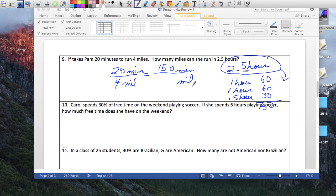And now I can find how many miles she can run. So 20 to 150. No, let me simplify. Let me divide this by 2. So 20 divided by 2 is 10. 4 divided by 2 is just 2. So now I have 10 minutes and in 2 miles, same thing. Now there is a relationship, nice and easy. 10 times 15 is 150, and 2 times 15 is going to give us 30 miles. So in 2.5 hours, Pam here is going to run 30 miles.